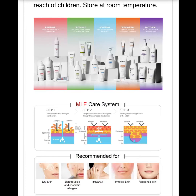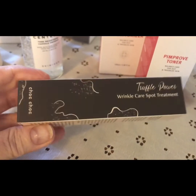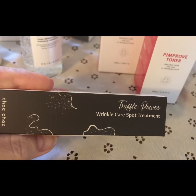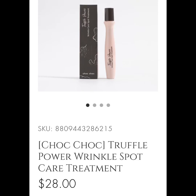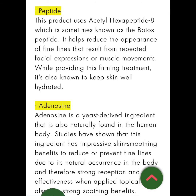Okay, so the next one is one that I've actually already reviewed, and this is Truffle Power, and it is a wrinkle spot care treatment, so you just spot it real lightly in the areas around your eyes. It contains black truffle, hibiscus, peptide, and adenosine, which are of course going to reduce fine lines and wrinkles and smooth around the skin.